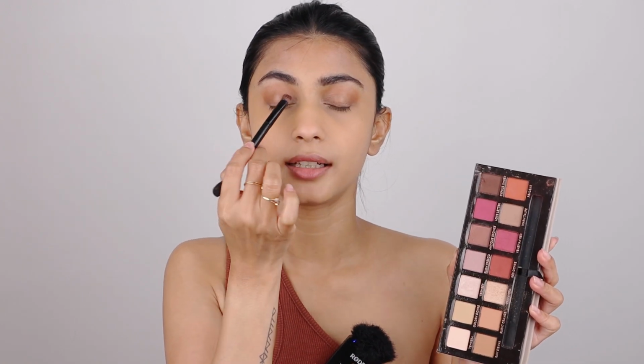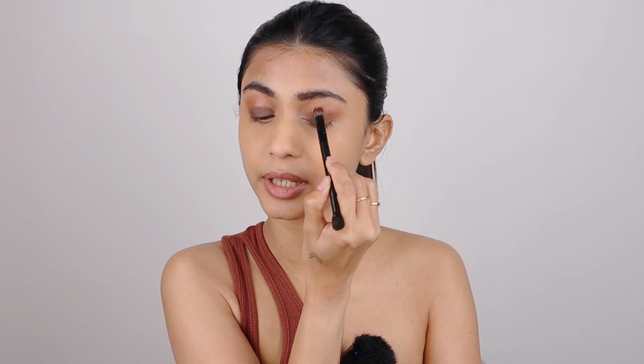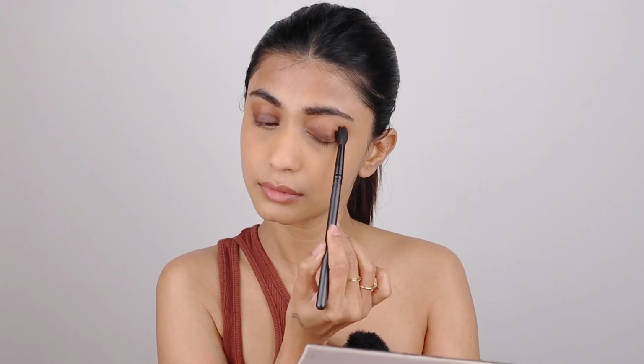Now we're going to apply this dark brown shade to the entire lid. Apply most of the color and then we will blend it. Now we're going to take the same blending brush that we applied it on our crease and we're going to blend it really nicely. Just be careful so that there are no harsh lines between the two colors. Now we're going to apply this muted brown shade on the lower lash line. Just let it be like that.